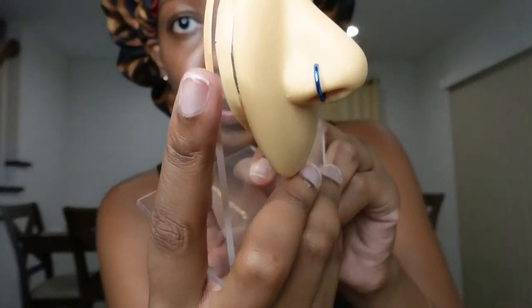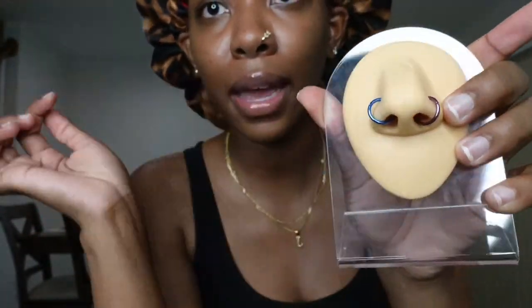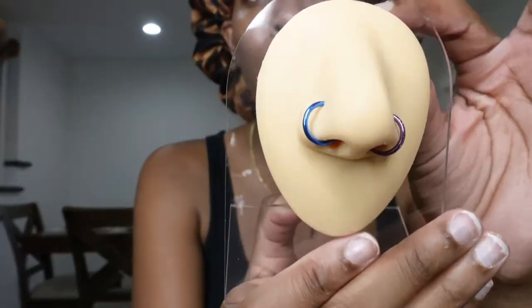Now we're gonna move on to our nose clips. Non-piercing nose hoop. These are so easy to operate. You just put them in, and no, you don't need your nose pierced to walk around like you got your nose pierced. Listen, it's 2021, all right?